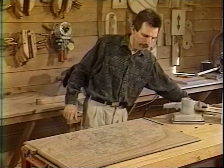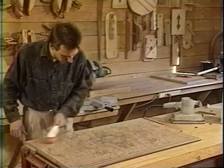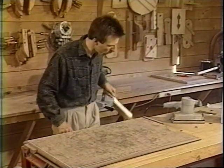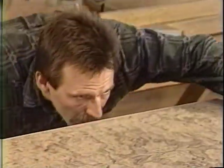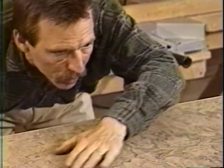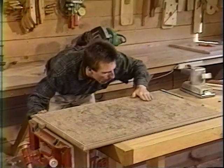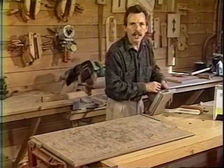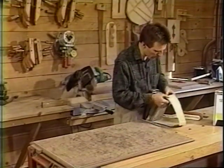I think this is about done. Let's dust it off. And carefully take a look. Okay. I get down like this to look for any pits before I go to a higher grit. Looks good. Now I'll go up to 150 and then to 220 to remove the orbital marks created by the 120 grit.